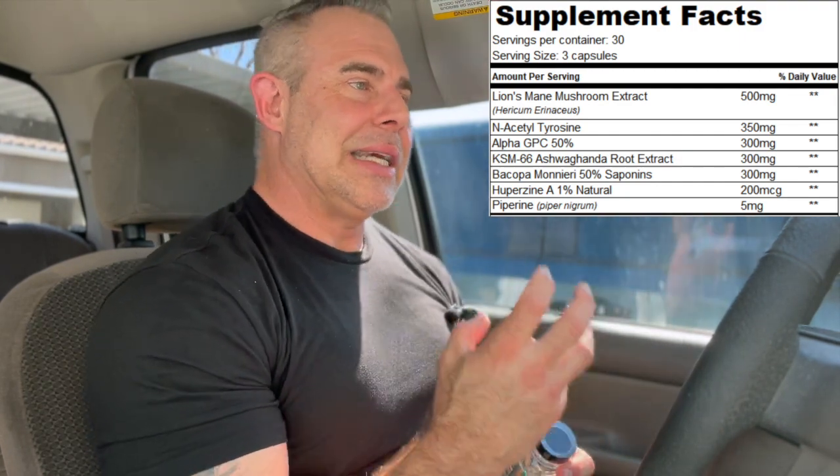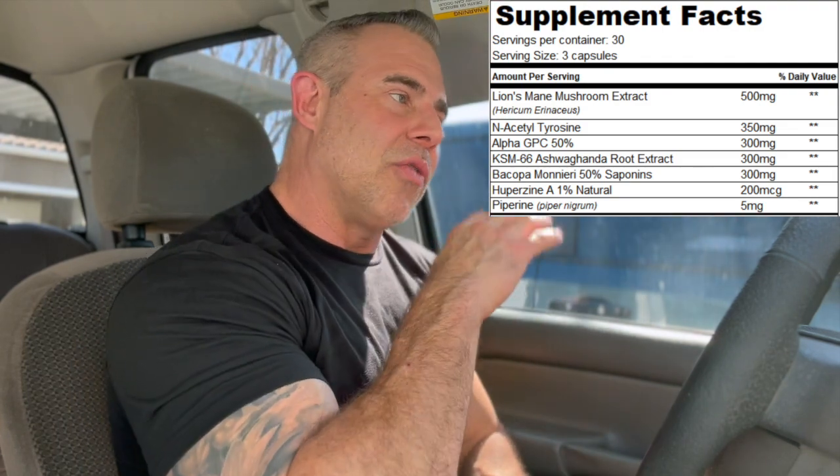So this blocks acetylcholinesterase, if I'm saying that right, which is an enzyme that degrades acetylcholine in the brain and the body, and it will keep it elevated, just like I said in ashwagandha. It also has other benefits where it helps support brain cell mitochondria, free radical damage, it has some antioxidant effects, and basically overall just boosts brain activity by all these health benefits that it has in it.